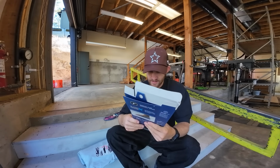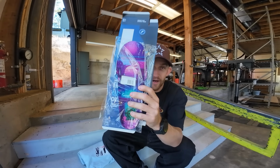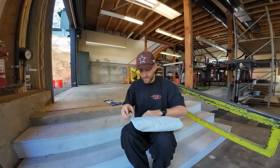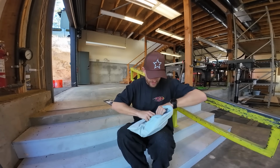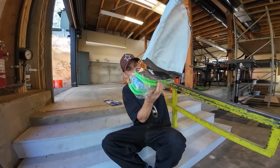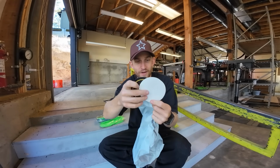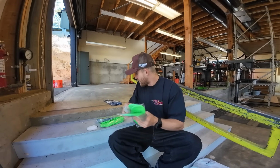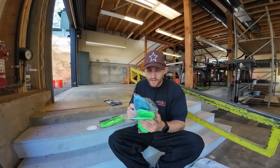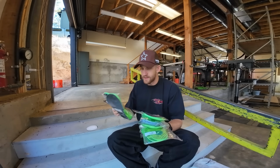All right, I want to read this and learn about it, but this is the first pair. And then we got the second box here, or second package, I guess I should say. Oh man, this one's jam-packed. Oh, look at that. We got some stickers, thank you very much. Damn, see, so we have all sorts of things here. I just don't know what the difference is.